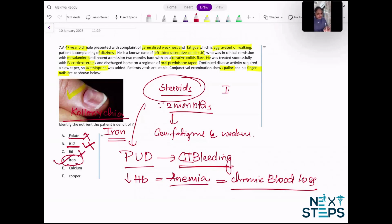What are the other features you can see with iron deficiency? One is koilonychia. Others include cheilitis and stomatitis, angular stomatitis. So these also we can think of. Calcium will not cause anemia, and copper also will not cause anemia.